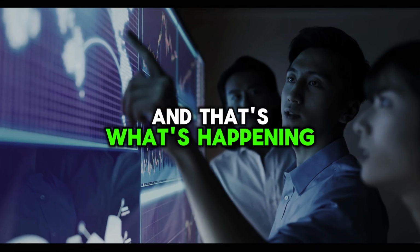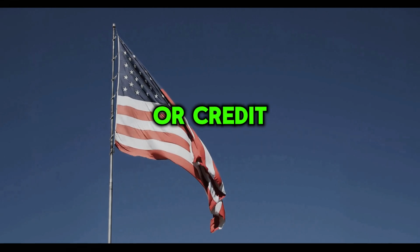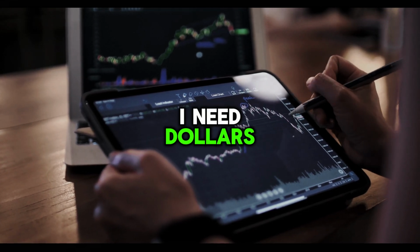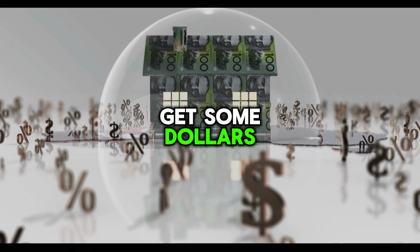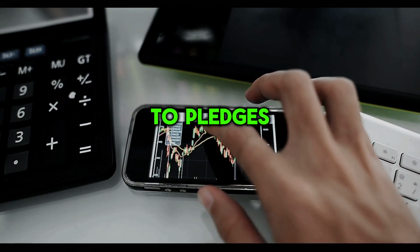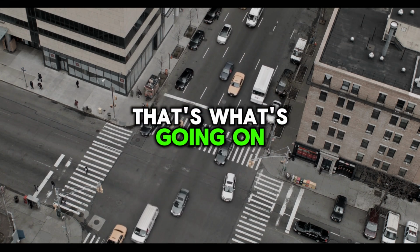And that's what's happening. So how do I get a bill if I'm Deutsche Bank or Credit Suisse or UBS or Unicredit or Barclays or anybody else? I need dollars. Because the bills are denominated in dollars, so if I want to buy them, I've got to get some dollars. So there's this huge bid for dollars that can be used to buy the treasury securities, to pledge as collateral, to prop up the balance sheet. And that's what's going on behind the curtain.